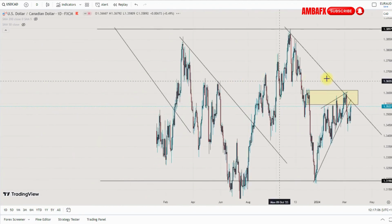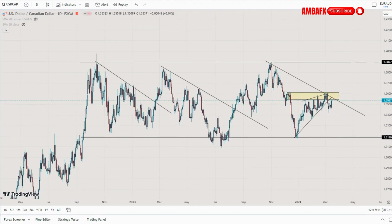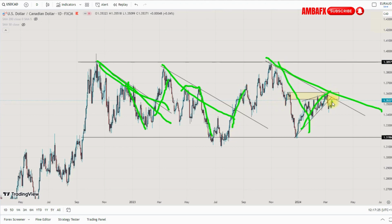on US dollar Canadian dollar, the same thing repeats itself. 1, 2, and 3. Here the second one rejects. Here the second one to reject before you break out. Here this is the second one. Actually we might see a rejection back to this level before we see a breakout.